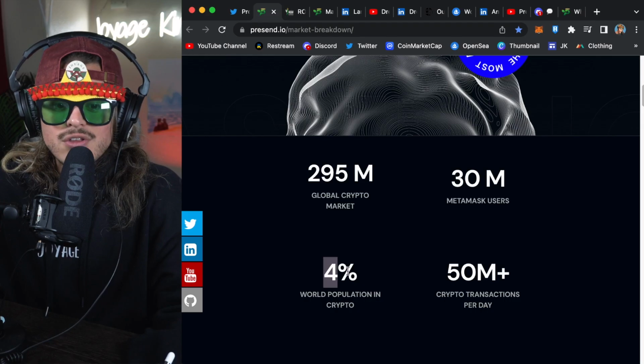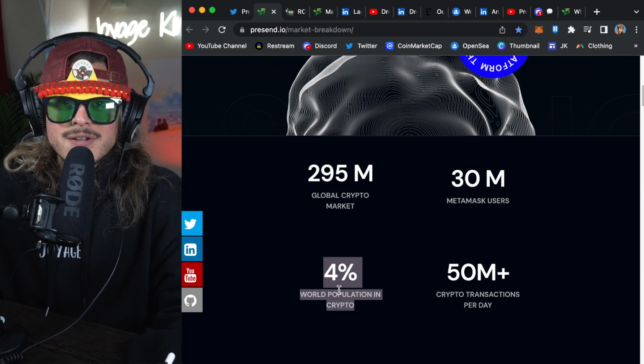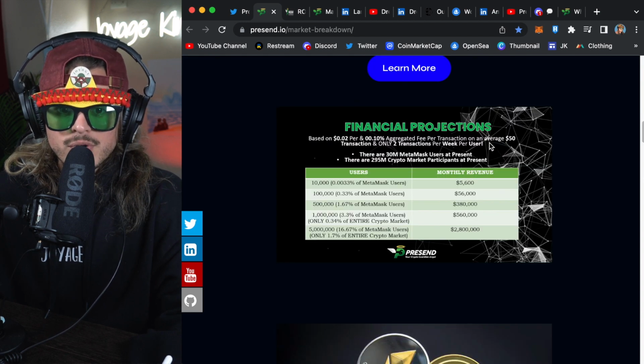They're just taking a lot less because they know there's going to be so many users, and only 4% of the world population is in crypto. That is nuts. Only 4%. So that's a fraction of what it could be, you know? And then only 2 transactions per week per user.